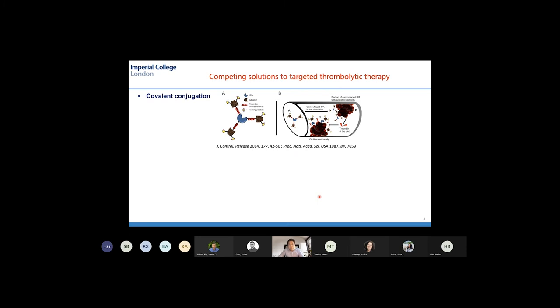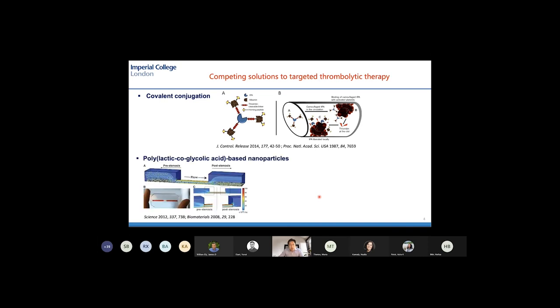People in the research fields have come up with a number of different solutions. Some researchers have reported the use of a covalent conjugation approach, and they can conjugate some drugs like TPA or some other similar drug to lyse the fibrin through cleavable linkage like a peptide. But direct conjugation can reduce the biological activity of the fibrinolytic drug.